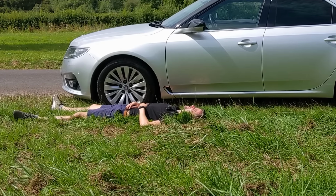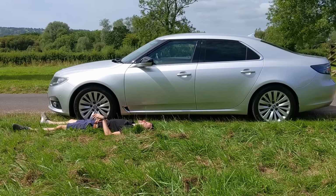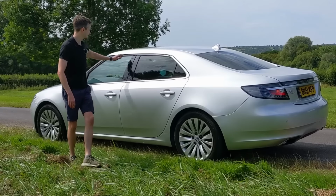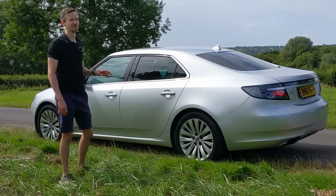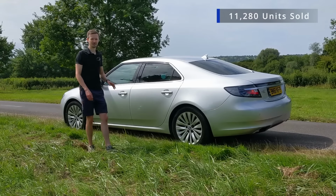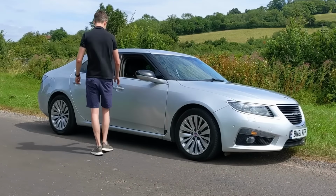And this car is enormous. It's 5 meters long because it's based obviously on the same platform as the Vauxhall Insignia, known as the GM Epsilon 2. And the other thing with SAABs for me is they're obviously different, they're unusual, they're rare. And this car is no exception. In fact, they only sold, in the end, in the 2 years that they built this car, under 12,000 of them all across the world. So it is extremely rare. Anyway, let's have a look inside.